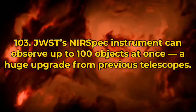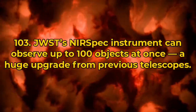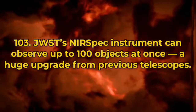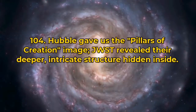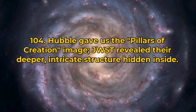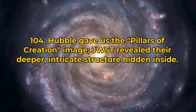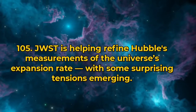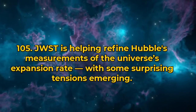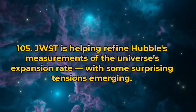103. JWST's NIRSpec instrument can observe up to 100 objects at once, a huge upgrade from previous telescopes. 104. Hubble gave us the Pillars of Creation image. JWST revealed their deeper, intricate structure hidden inside. 105. JWST is helping refine Hubble's measurements of the universe's expansion rate, with some surprising tensions emerging.